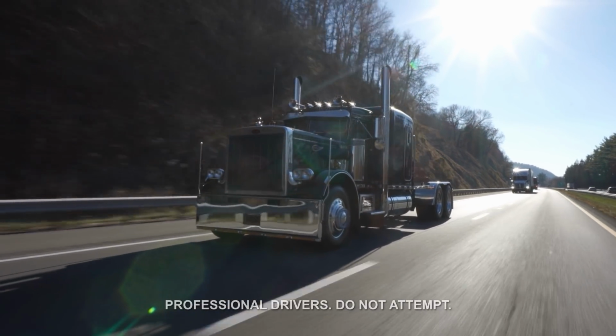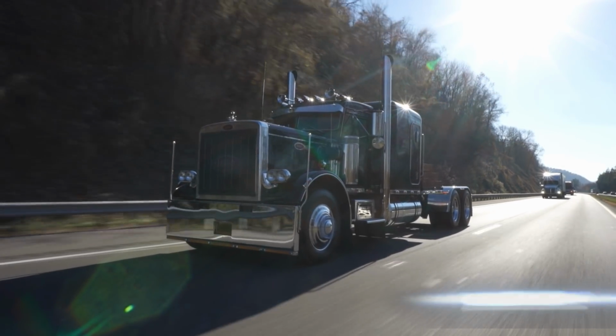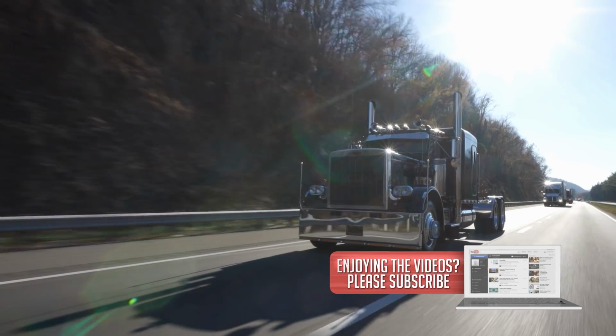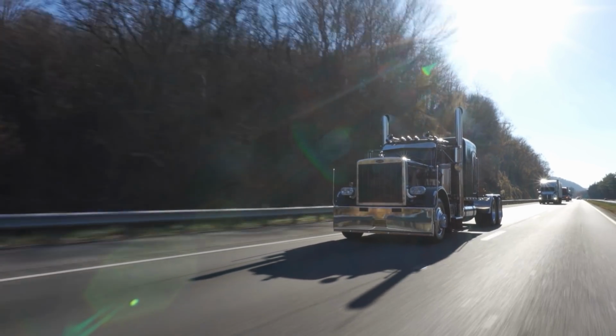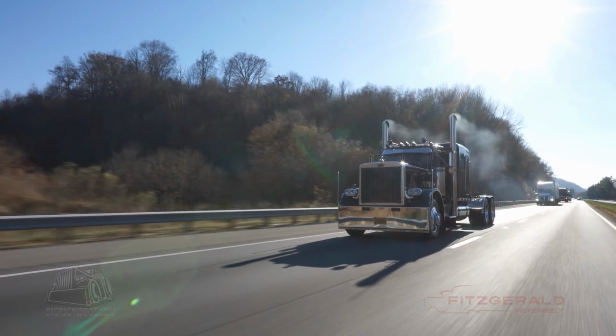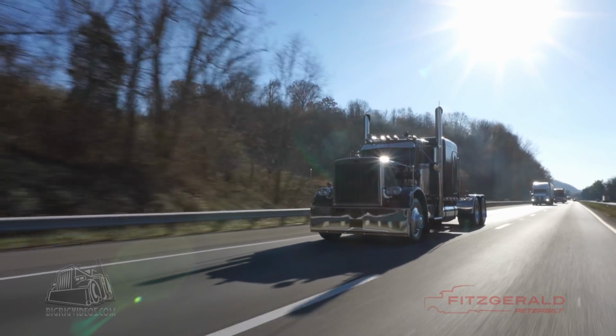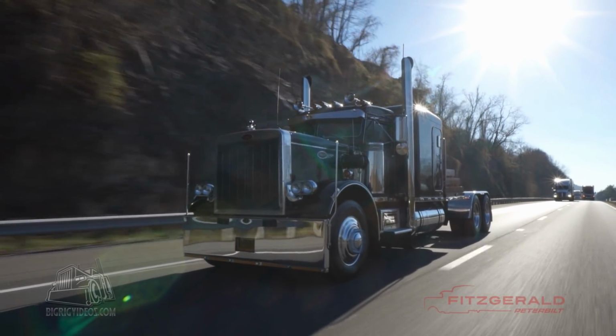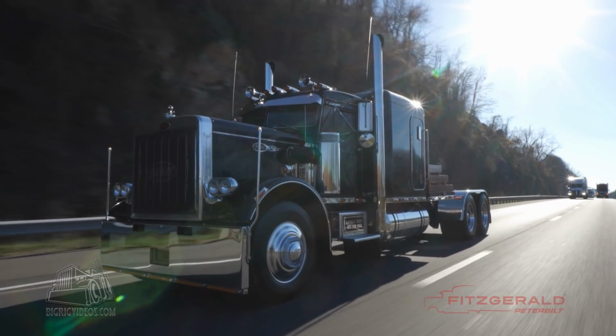We're leaving the Fitzgerald Peterbilt dealership here in Glen Springs, Virginia. I have the pleasure to roll along with you, sir. If you wouldn't mind, tell me your name and tell me about the truck that you got there. Hey, my name is Richard Legard. I drive a 1973 359 standard hood.